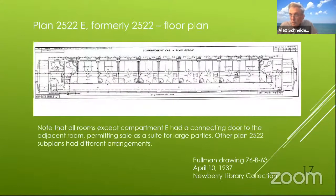Here's an example of the floor plan obtained from the Newberry Library collection. Note that all of the rooms in the car, except for compartment E, which I'm showing with my mouse here, had a connecting door to the adjacent room. This permitted sale of two adjacent rooms as a suite for larger parties. Other plan 2522 subplans had different connecting door arrangements.